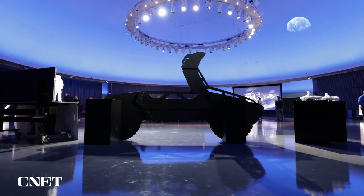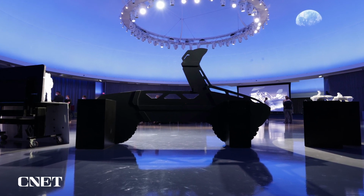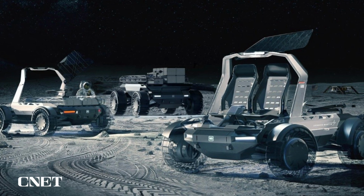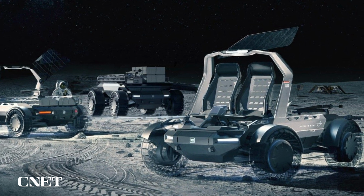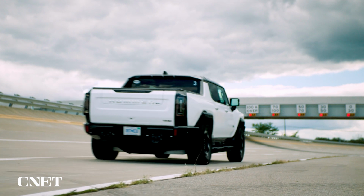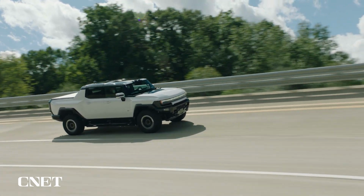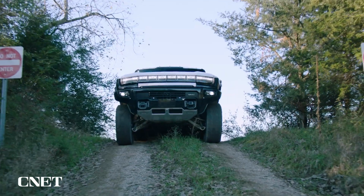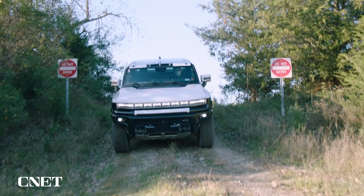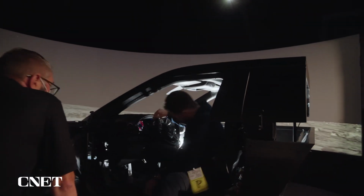How does that compare to the new one? Well, GM isn't giving us formal specs on the new Lunar Mobility Vehicle, which is being designed in partnership with Lockheed Martin, because it's still in active and very early development. But given the new Hummer EV makes 1,000 horsepower from 3 motors and has 330 miles of range, I'm expecting the new LMV specs to be a little more impressive, even though it's not expected to have a top speed of greater than 12 miles an hour, a speed that I hope to break in my time behind the wheel.